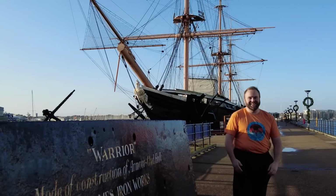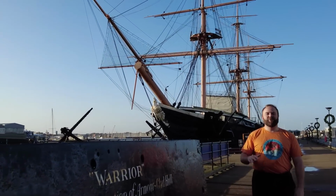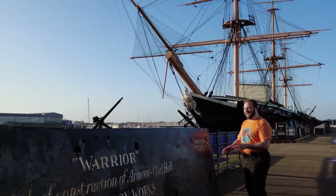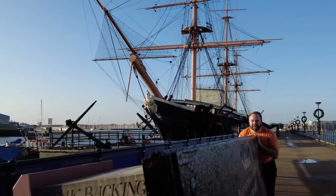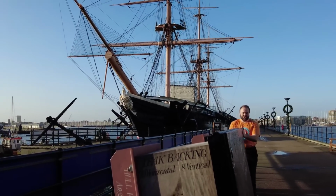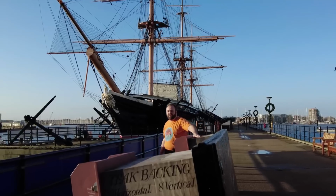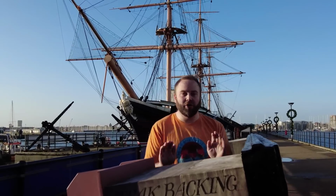Remember this? Go! Hello and welcome to HMS Warrior. Now, before you get to her, there's always this wonderful piece of history you can walk past, which is an example of her armour, of how she's built. You have the iron plates. You have 3 of them, which provide the outer protection. And these plates are bonded onto this wonderful stuff. This is teak. It's as strong as you can imagine.